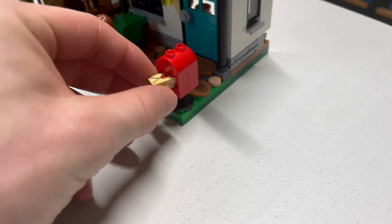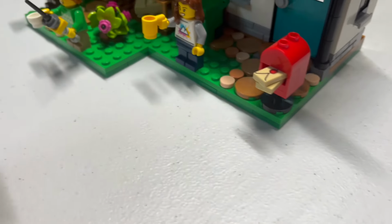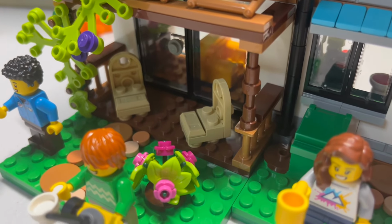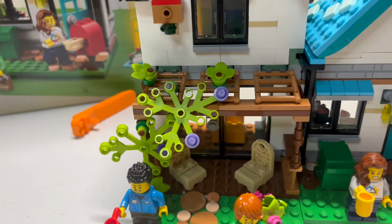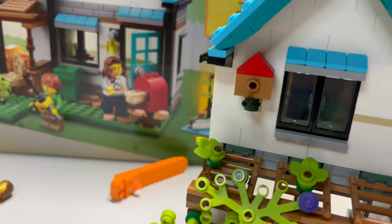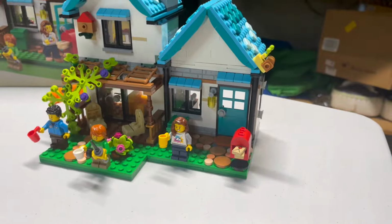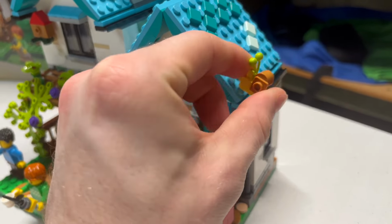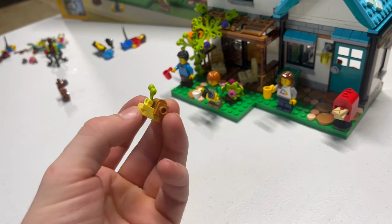Then we got our mailbox with our letters. Then on this patio, we have some chairs. We got a bush and some plant brush just growing on the house. Then we got a little birdhouse on the side here, which I thought was a really cute little thing. But this guy, I'm gonna just pop him off real quick. It's a snail, brick-built snail.